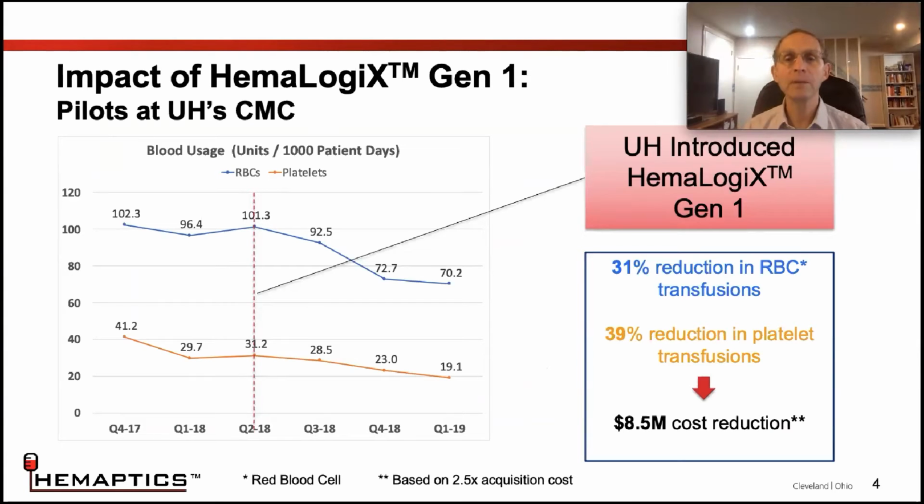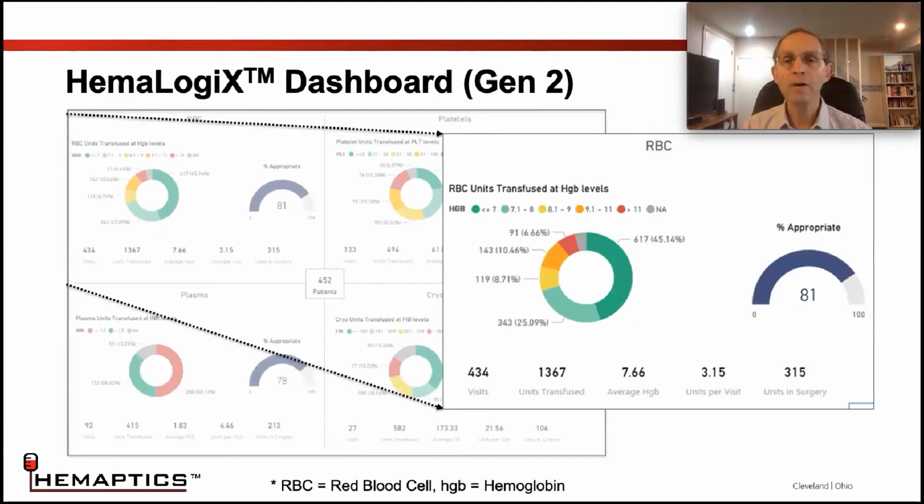The first generation of Hemologics provided caregivers with personalized reports, identifying the percent of transfusions that were appropriate, according to Hemologics' transfusion appropriateness algorithm. As COVID-19 strained the blood supply, UH accelerated the rollout of the second generation of Hemologics. Hospital leaders and providers now receive access to dynamic dashboards. Providers can drill down to the patient level to assess transfusion events, while leaders can monitor conservation tactics. This slide expands one quadrant of the dashboard so that it is easier to read.